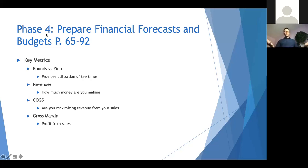But our rounds, are we utilizing the tee sheet? Are we pairing up two twosomes to make a foursome? Are we really getting the maximum yield of the tee sheet spaces that we have? Revenues, how much money are we making? Are we maximizing our revenue? Are we leaving money on the table?